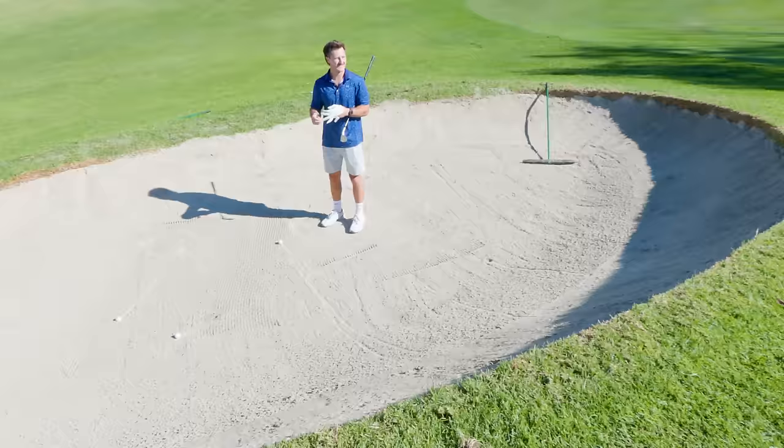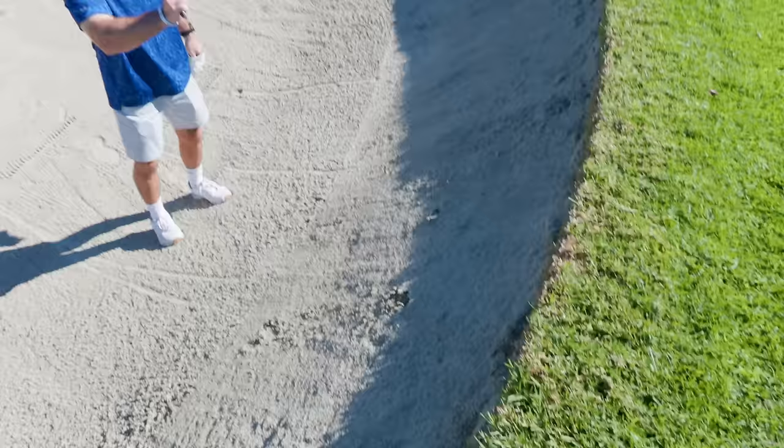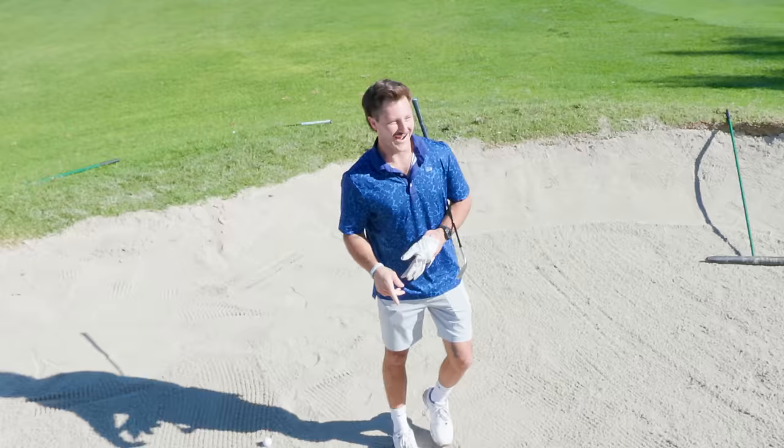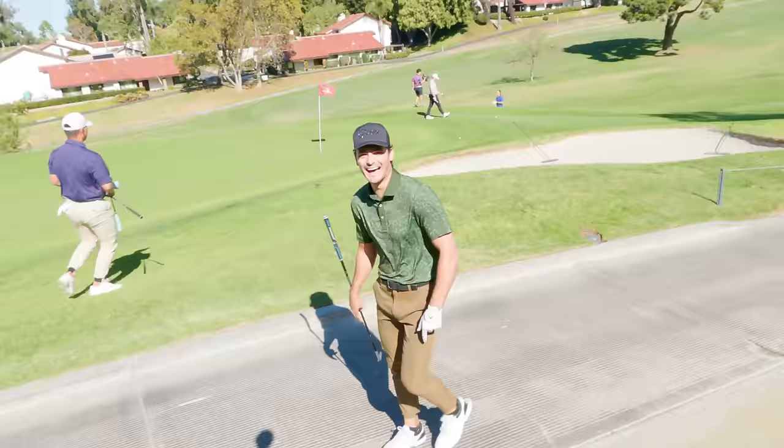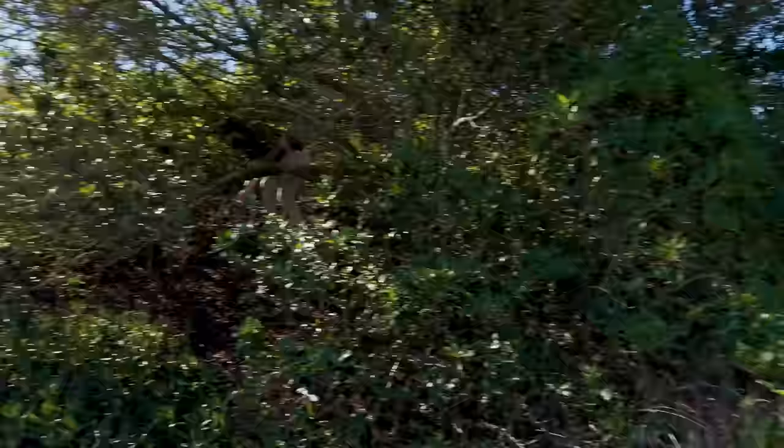Dude, I walked up here. Look at where my ball hit. I was a couple feet from being perfect. I'm interested to see what Steve does over there. That's my boy, baby. Ow, maybe I'm going out like that.